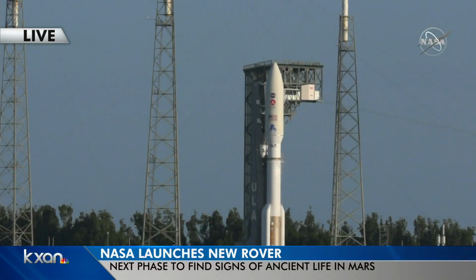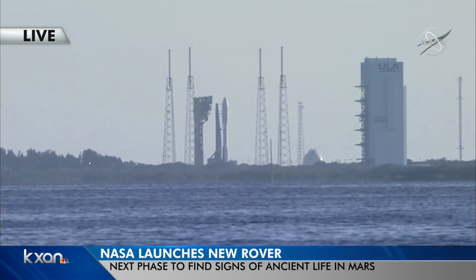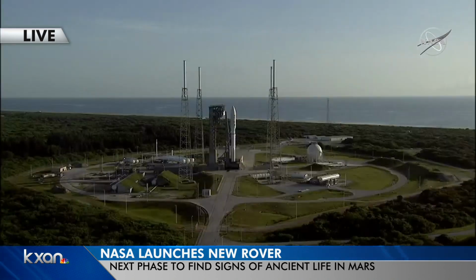All right, we want to listen into NASA as it is now getting ready for that launch that's going to be happening in less than a minute now. This is out at Cape Canaveral in Florida as the Perseverance rover is going to be taking off here at 6:50. It will be searching for signs of ancient life on the red planet. It's going to take it 7 months before it gets to Mars. It's got a long journey ahead of it.